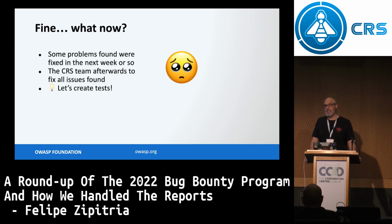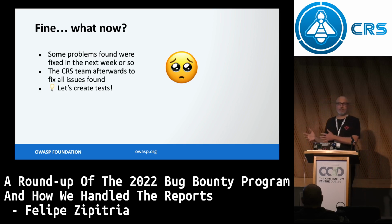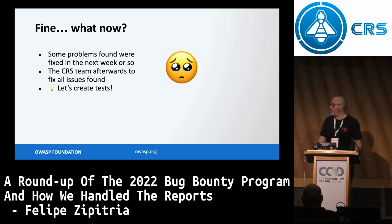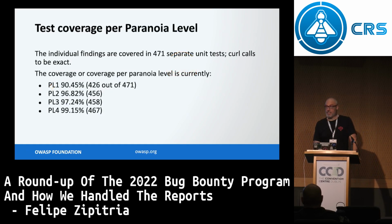Let's have at least 157 tests, right? So that way we can prove that things are not matched. But then when we solve, we can run the test again and see that we are blocking, right? So that was the first idea. And we created all the 157 tests. All the findings were covered in basically 471 separate unit tests, which is a lot.